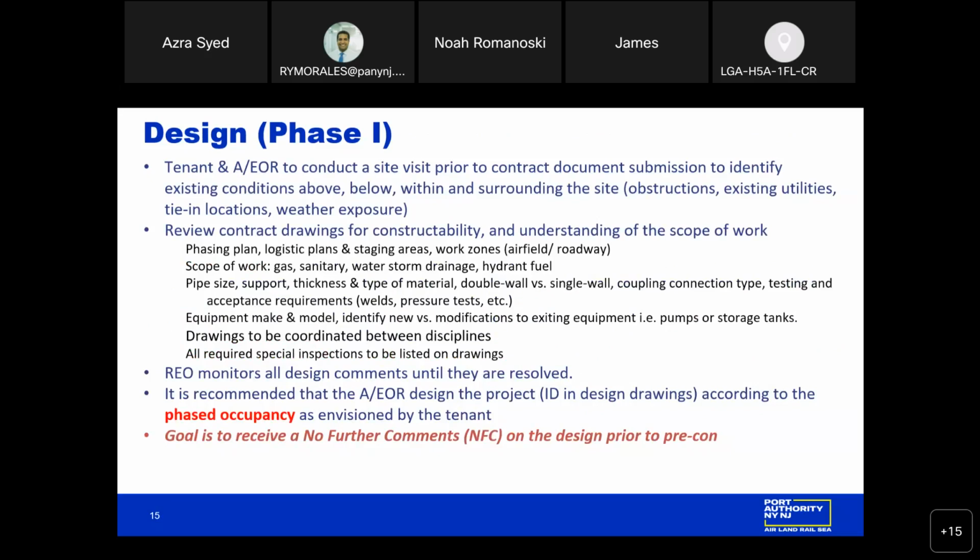The REO reviews contract drawings primarily for constructability and to get an understanding of the scope of work. So we want to understand what the scope of work is and make sure that all the details are provided, looking for the pipe sizes to be called out, the support types, thickness and types of materials, et cetera. We want to see that the drawings are coordinated between disciplines.